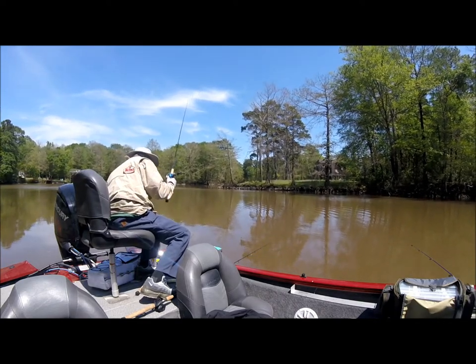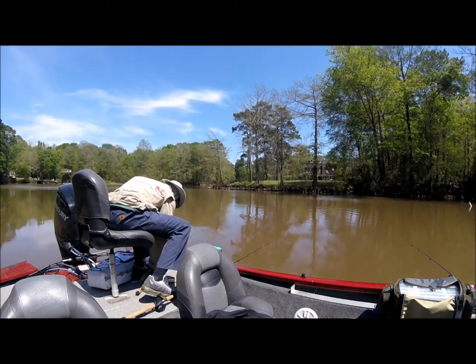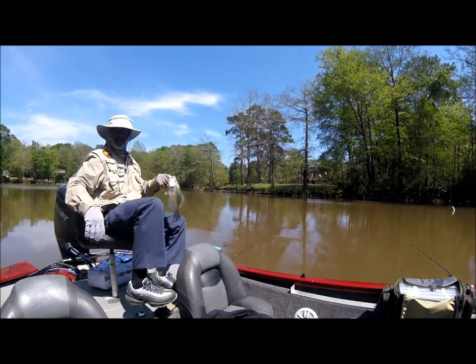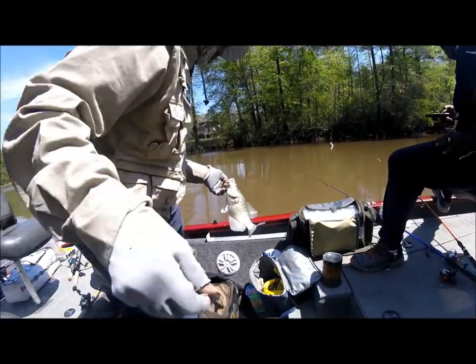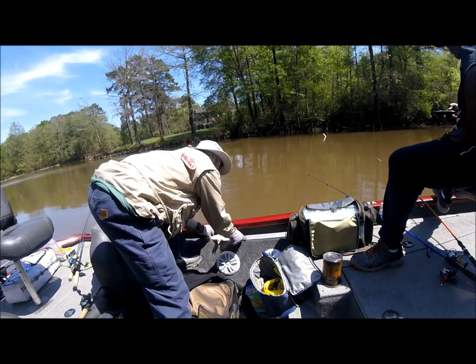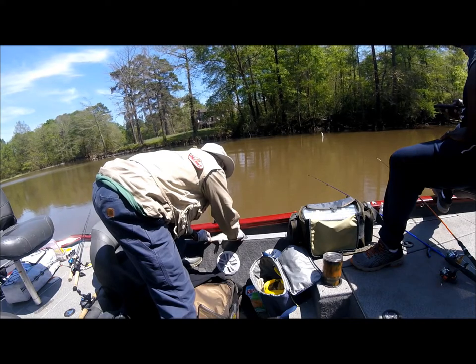Let me put some Procure on it before I go back out. Have the camera. You got that quick measure right there. I ain't got to worry about it. Camera on the side of the boat. Yeah, it's on. The camera was on. He's 12. I mean, 11 and a half, 12 inch. No, he's 12 and a half. Told you.